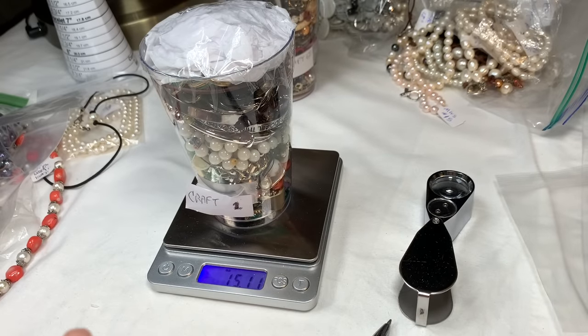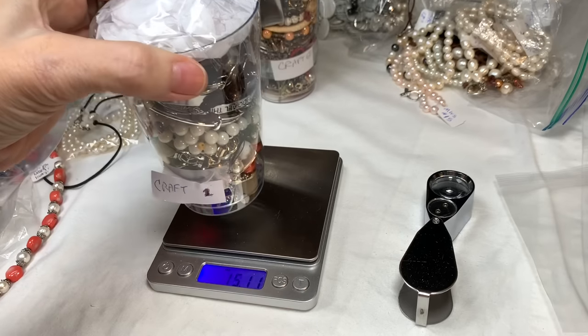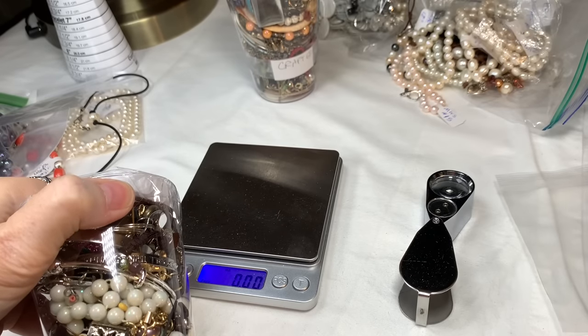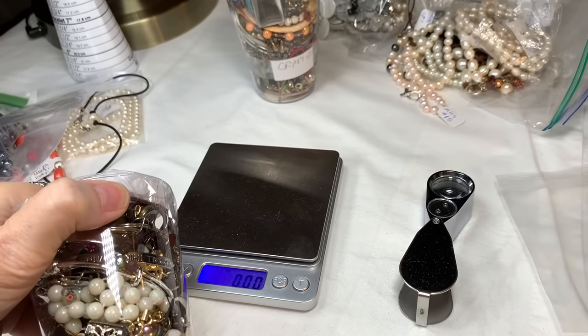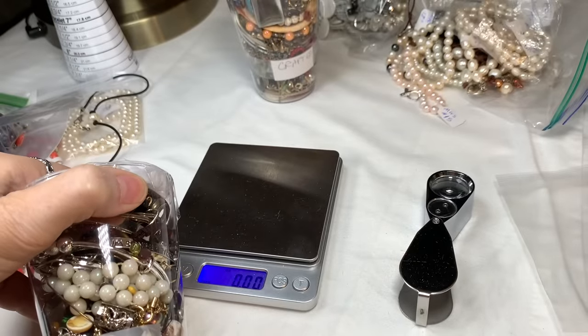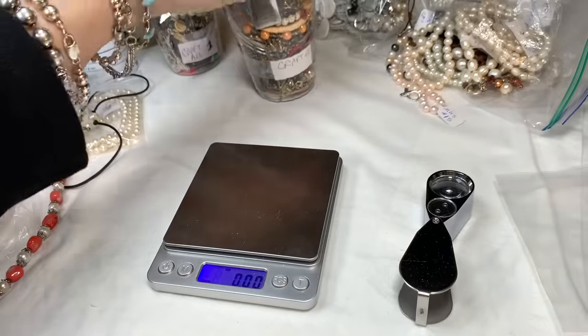And it weighs just under 1 pound, 15 ounces. So it'll be a little over 1 pound with the box. And that is a terrible number 1, so let me make it bigger. Craft jar number 1, okay? All craft. All craft number 1, if you like how that one looks.